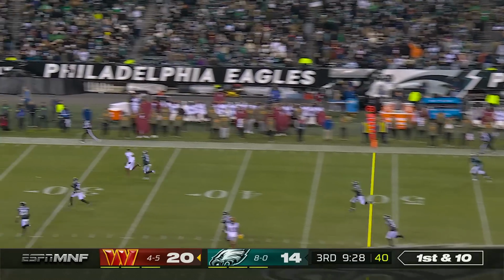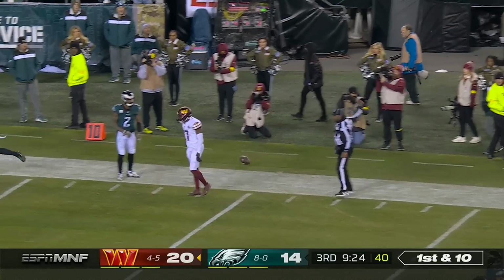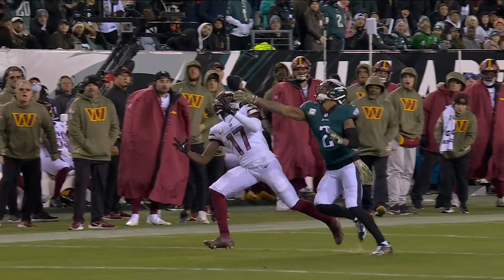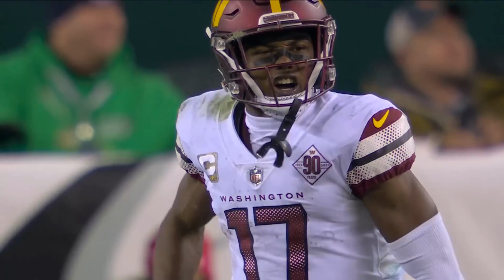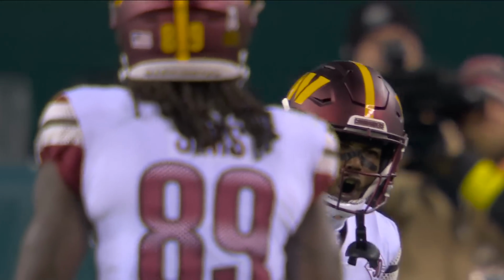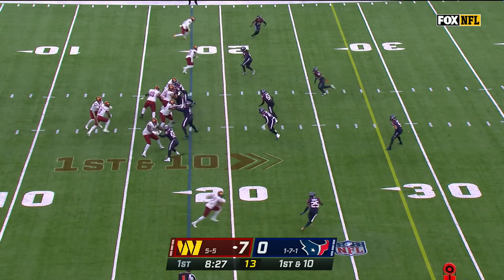Airs it out. McLaurin downfield. Hit him in stride, and the catch is made. What a throw and catch. Is as good as it can possibly be. And for McLaurin to be able to track that ball down and bring it in. So there's the big play. That's something that the Eagles have not given up. Offense 3 and out on their first 2 possessions.